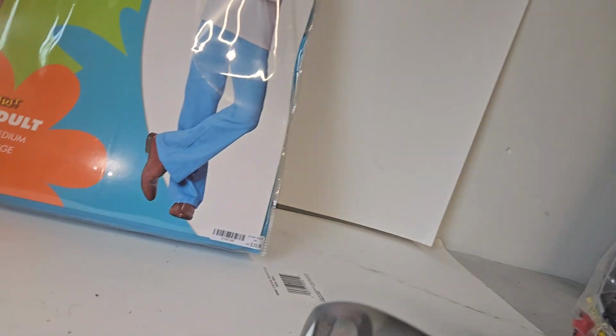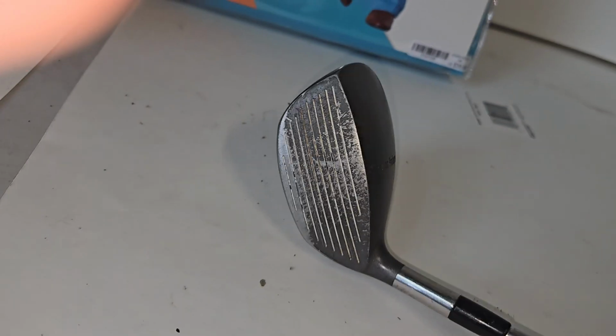And we got a TaylorMade 15-degree driver. I didn't look it up, but I'm guessing it's at least a $30 club. If it's not, well, the grip seems like it might need a new grip, so I may just take this to the flea market stand. I saw drivers down there for $5.